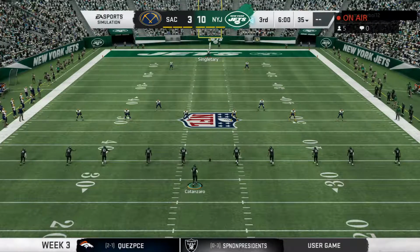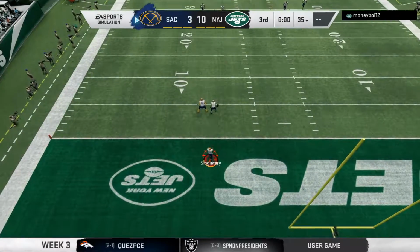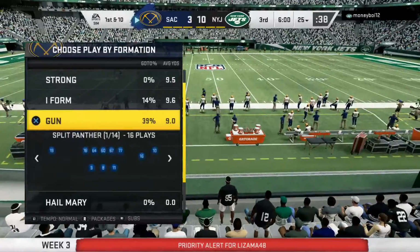Both teams appear ready for the fight ahead, and we resume action here in quarter number 3. And a fair catch signaled for and taken successfully. Let's go, this side. Let's go, let's go.